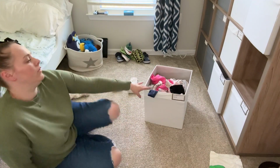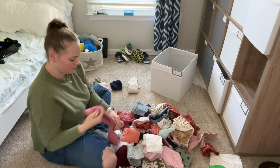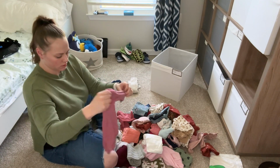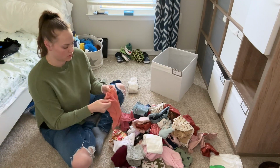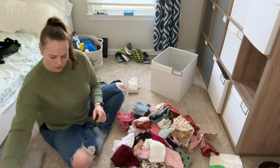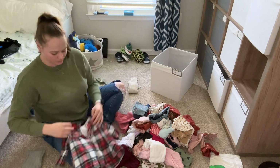You might have noticed that I didn't fold her sleepers before I put them in the cube. I used to meticulously fold them or zipper them up or button them up, but I kind of thought to myself, why? I'm going to have to undo whatever I just did to put her in them, and she's not going to care if they're wrinkly when she's wearing them to bed. So I just saved myself a little bit of time and don't fold them anymore.